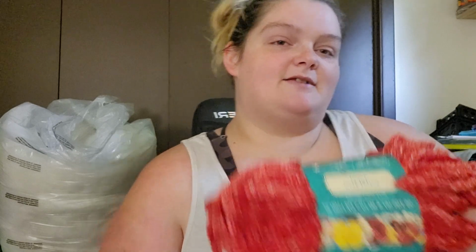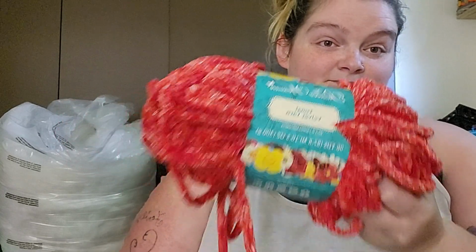But because I went to Walmart to get the bookshelves, I got yarn too because they had clearance yarn and I needed it. I didn't really have an option. I saw it, I wanted it, and it was clearanced. Can't pass it up. So anyways, they had 4 of these clearanced.